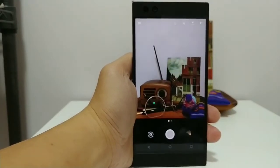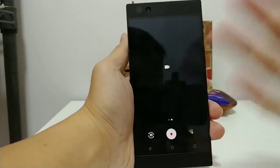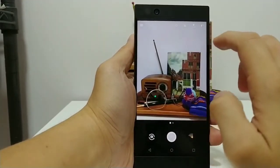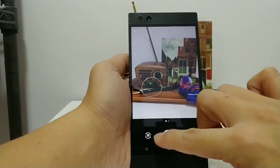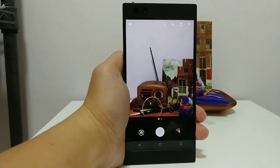The camera app is also very bare bones, so you have a shutter button right here, you swipe to the right for video, and then that's it. You don't really get manual controls, none of that. You tap on this little tab, all you get is settings. So that's it. It's just a very boring camera app.